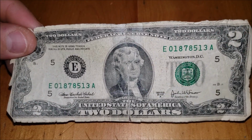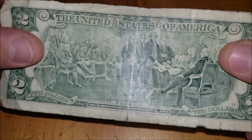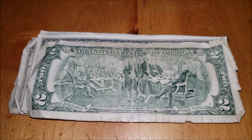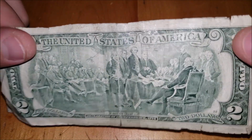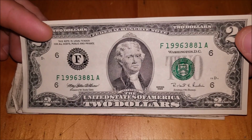Really beat up 2003A note, taped in the middle. It is acceptable as a form of currency and still worth its face value, but from a collectible standpoint, man, is this thing trounced. Look at the sides, it's all beat up, it's really thinned out. This thing has seen its day, it's been wet. So we're going to pass on that one.